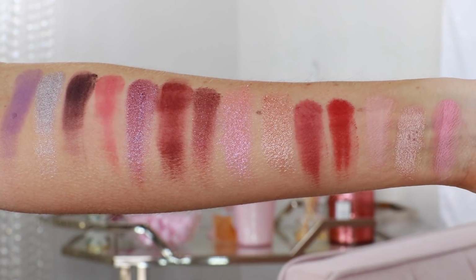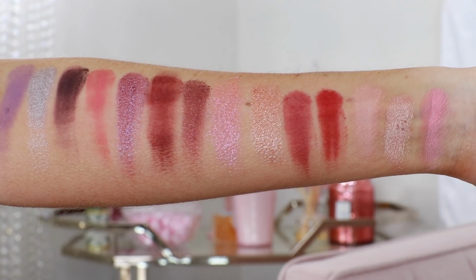This was my very first Natasha Denona purchase, if you can believe it, and when I first picked it up, it was all I wore for probably the next week. I was creating looks every single day. I was so happy and inspired and really enjoying this palette. Then something happened, I put it down, and it's been sort of pushed to the back of the drawer for a while. Now that I'm starting to think about spring makeup and makeup to boost my spirits and really evoke a happy mood, I've pulled this back out, and I think once again I'm going to be using this daily. It's just such a beautiful palette, and I love this packaging. It is so pretty. Pink, I love it.